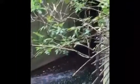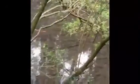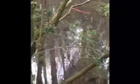There's the stick! Let's go! Come on then! Flows through a culvert. There's the stick! It's not moving. It is, it's going slowly.